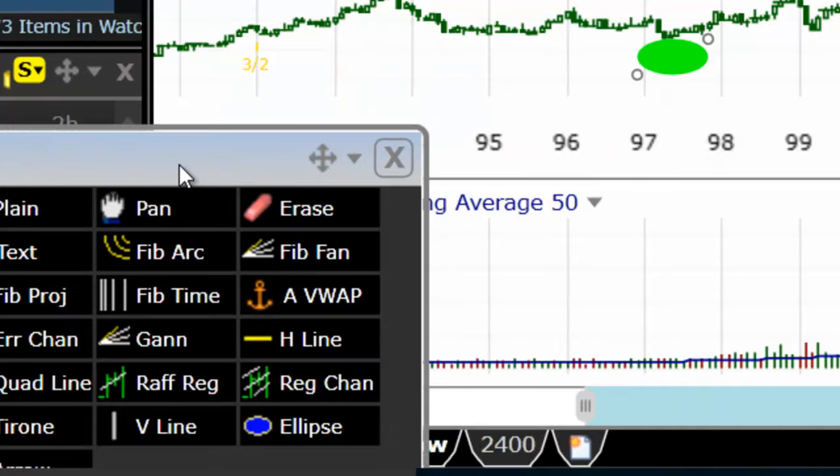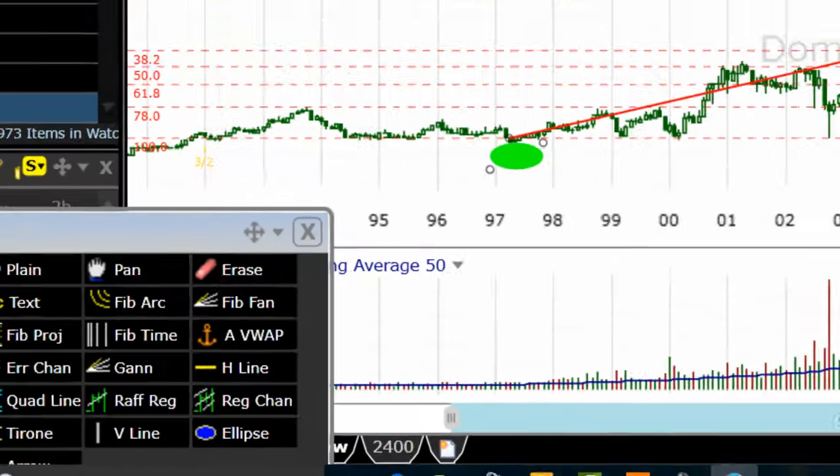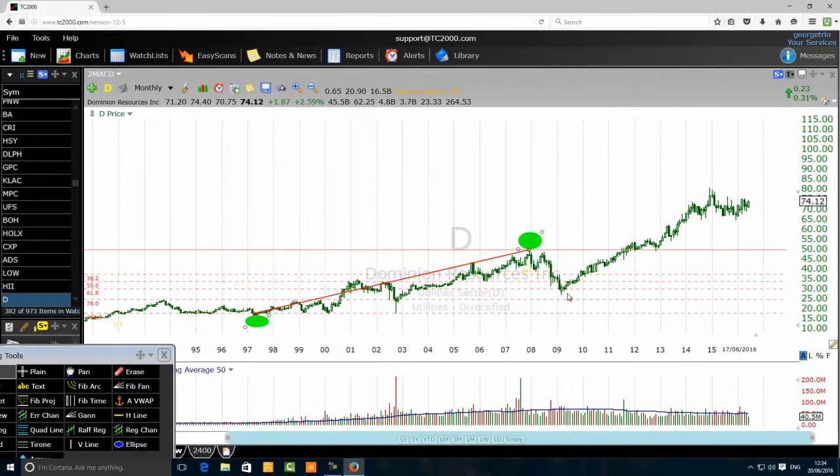You can see that Dominion Resources Incorporation went up from here all the way up here and pulled back to the 61.8% Fibonacci retracement level. Here it is, the 61.8% Fibonacci retracement level.